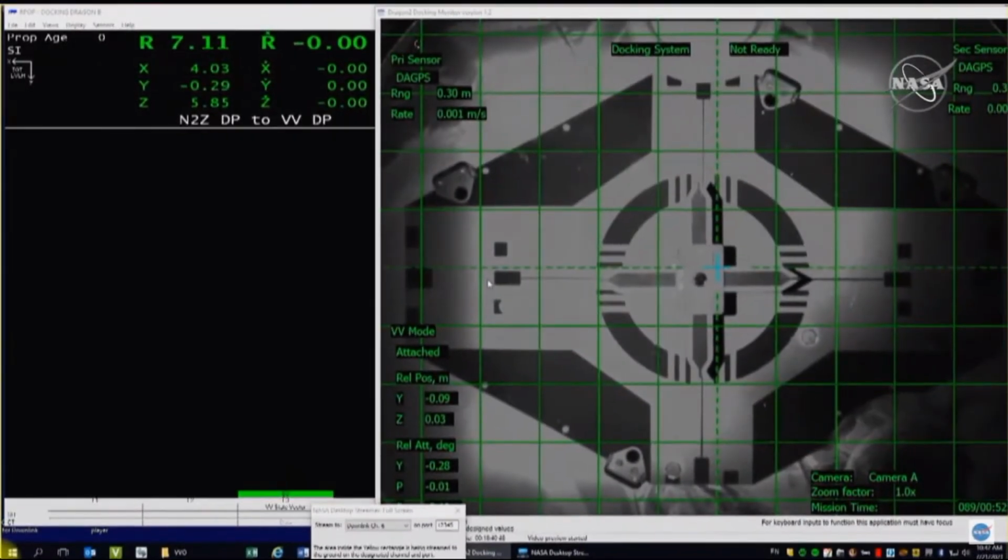Now, the undock command has been sent. We're awaiting confirmation of two sets of hooks. There are six hooks on each set to start to unlatch. Once they're unlatched, the Dragon itself will execute a series of undocking burns, and we'll see physical separation of the Dragon from the International Space Station.